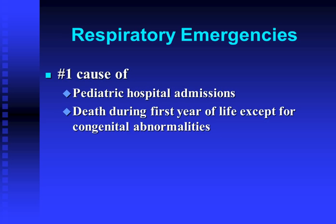So remember, respiratory emergencies are the number one cause of pediatric hospital admissions. They also are the number one cause of death during the first year of life. And of course, that's except for any kind of congenital abnormalities.